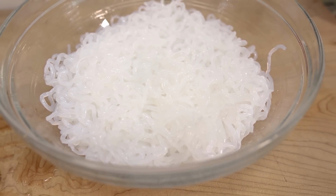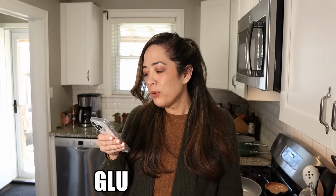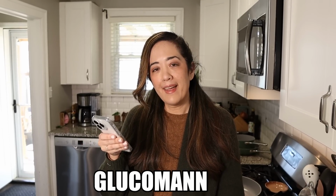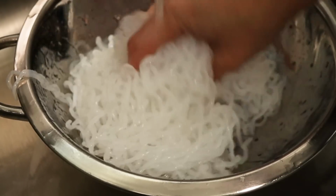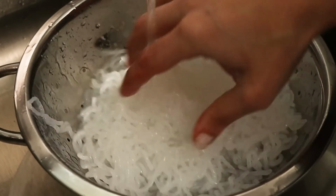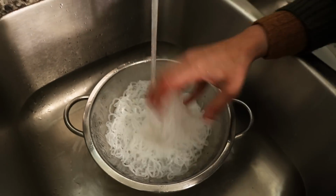So what are shirataki noodles? Made from the konjac plant, the primary ingredient in these noodles is glucomannan, and that's a type of fiber found in the konjac root. They are known to be very low in calories and carbohydrates, making them a popular choice for those on a low carb diet like keto. They are translucent and gelatinous in texture and have little flavor, which makes them versatile in absorbing the flavors of the dishes that they are added to.